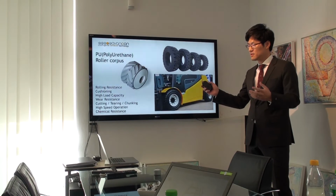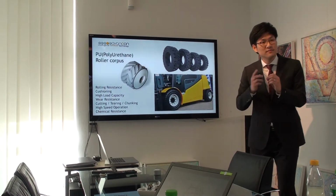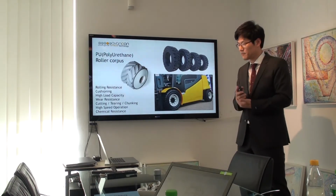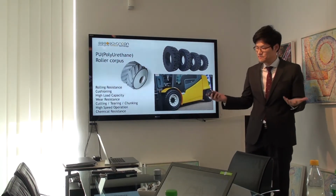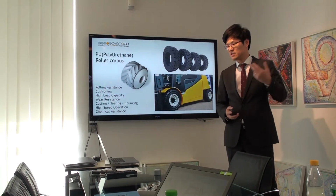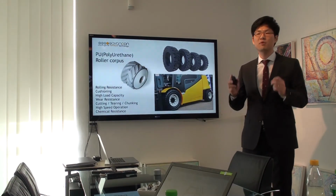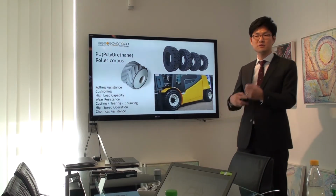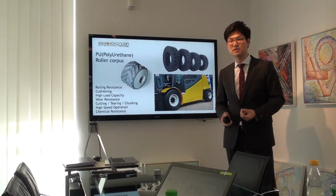Aside from that, it can also have a good cushioning, so we can use it for a silent system. High load capacity. Cutting, tearing, chunking, all good, and also high-speed operation. So polyurethane is almost a perfect material for transporting goods in the logistics center.